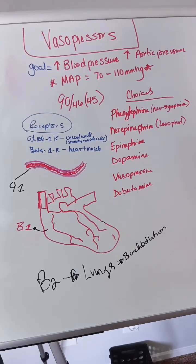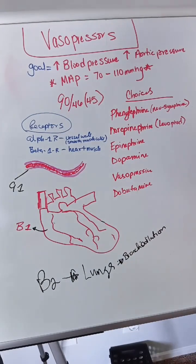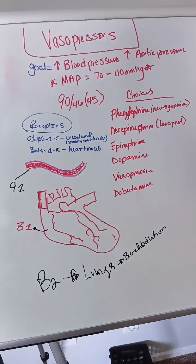Dopamine, a lot of the reasons why sometimes they avoid it too, it can cause arrhythmias. So dopamine can actually lead to arrhythmias. So a lot of times doctors will avoid that as well.